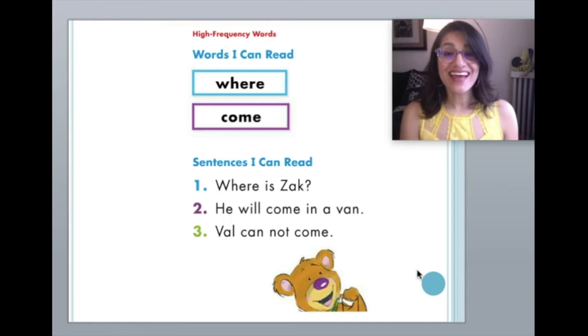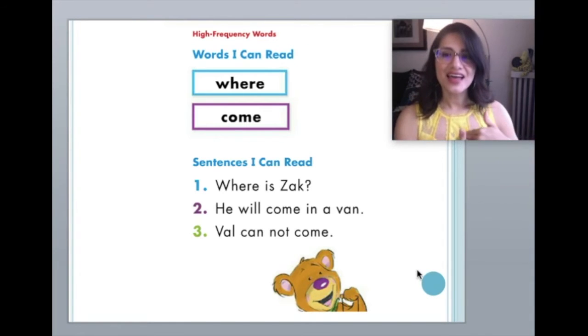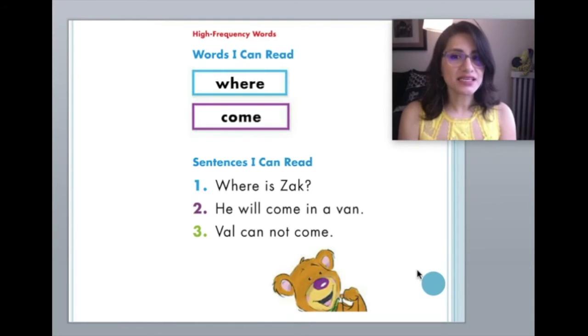W-H-E-R-E. Next, in the purple rectangle, we have the word come. Come. How do we spell the word come? C-O-M-E. That's right. Show me the word where. Show me the word come.